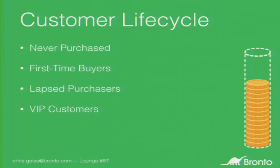People that have never purchased, people that are first-time buyers, people that haven't bought in a while, and then your VIP customers. And again, you want to treat them differently.